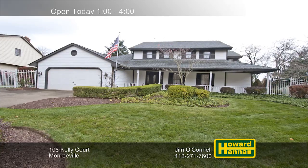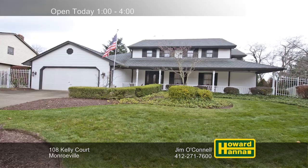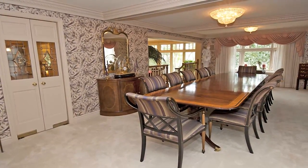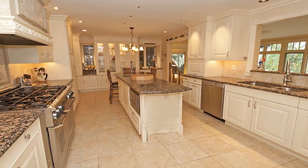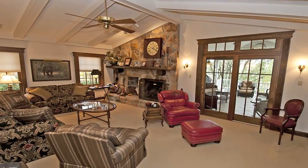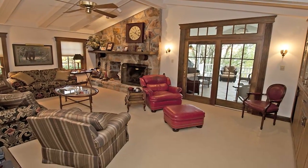An entertainer's dream, this 4-bedroom, 3.5-bath traditional home in Monroeville has been updated throughout. An extended dining room provides ample space for entertaining, and a home warranty protects your investment. The kitchen is a chef's dream with a sunken breakfast area that overlooks the woods. A stone gas fireplace rises to meet the vaulted ceiling of the expansive family room.